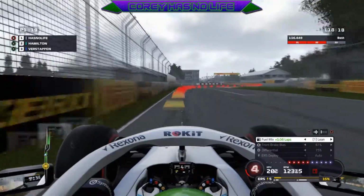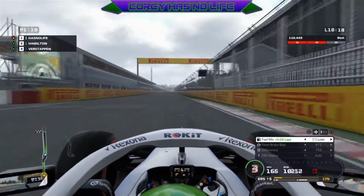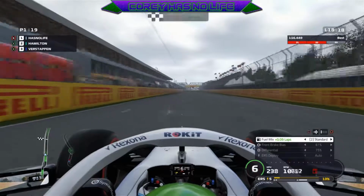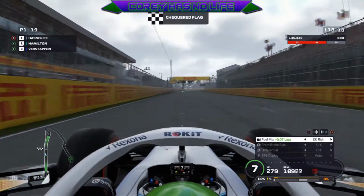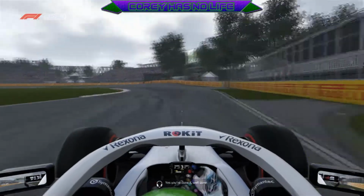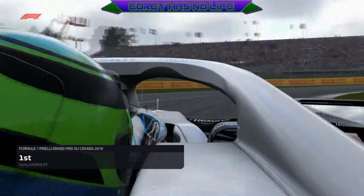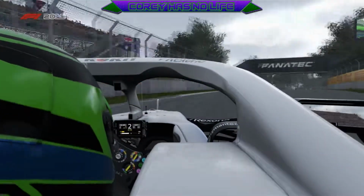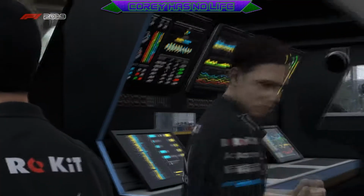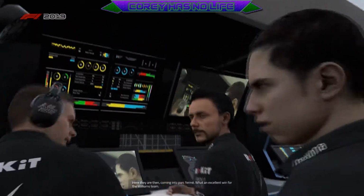And now we come up through the final chicane. Just about take too much curb there on the left-hander, and we cross the checkered flag. It's a win for Williams. Yes, you've done it. Well done. Here they are then, coming into Parc Fermé, and an excellent win for the Williams team.